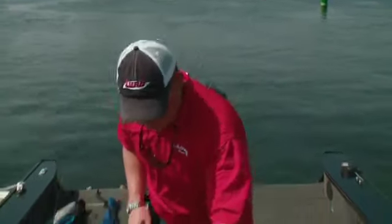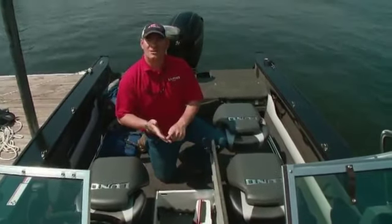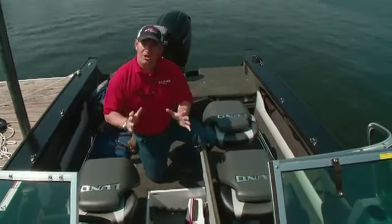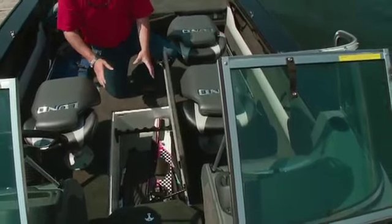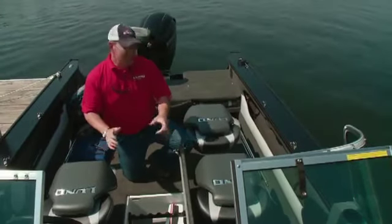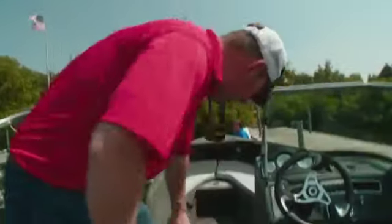Now, back here in the cockpit, Lund came up with a very cool two-locker system in the floor. The big one's right here. Crack it open. Look at that. You've got storage for wakeboards, water skis. If you like putting long fishing rods in the boat, they've even got this bracket. You pop it in. Now, this locker will accept 8-foot fishing poles. It's the same storage with the side rod locker storage. 8-footers fit in there.